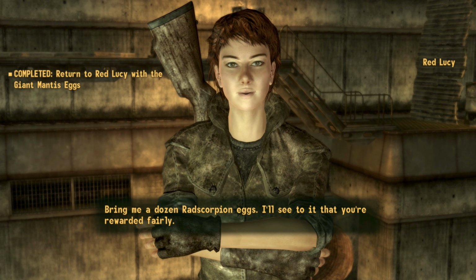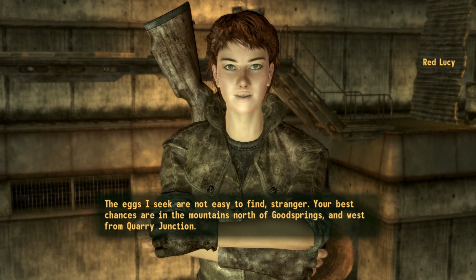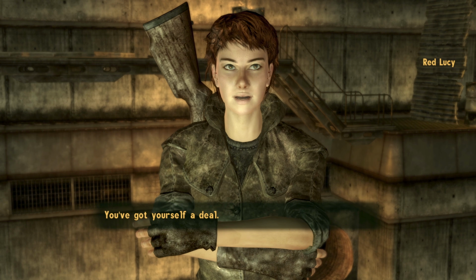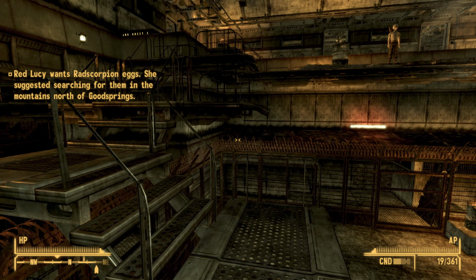She asks you to bring a dozen Radscorpion eggs. Select this first option, where can I find Radscorpion eggs? Then select the first option, that you will find the Radscorpion eggs. With that, we will now need to go and find some Radscorpion eggs.